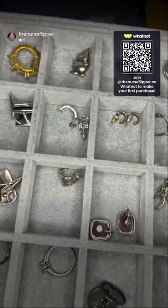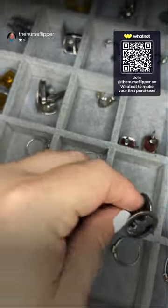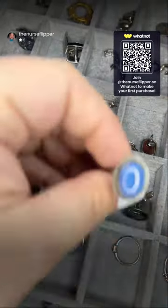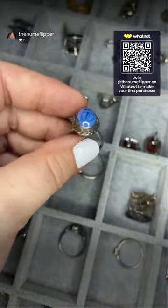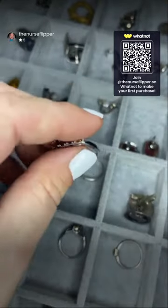There are earrings. There are donkeys. This is an adjustable faux stone sterling silver. This one's a $10 start. I dropped this one to 10.